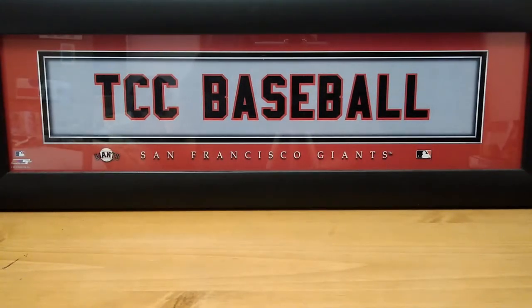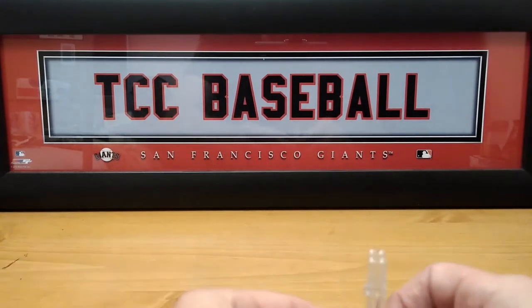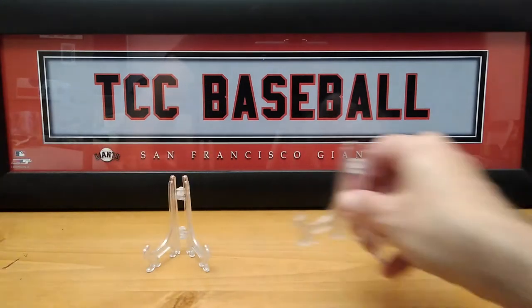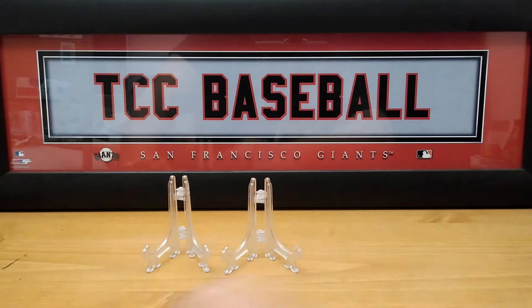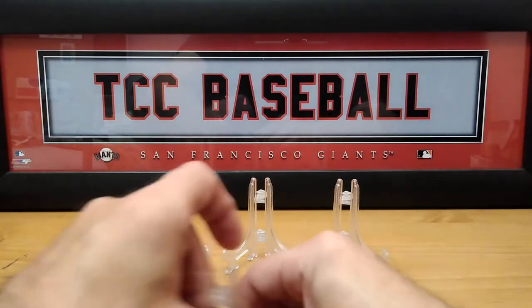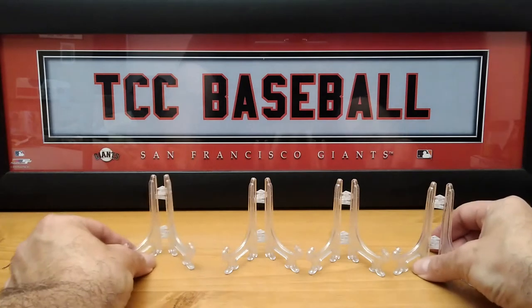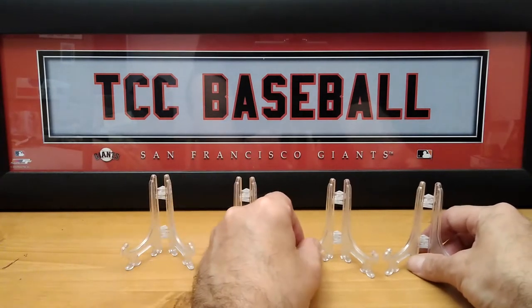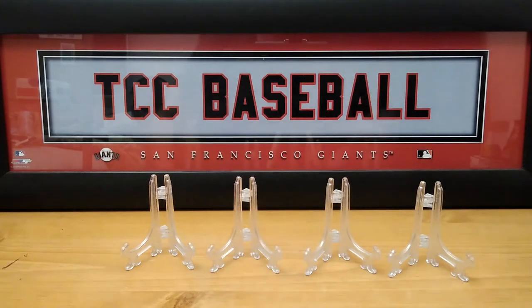All right, so what I want to show you guys is a couple of cards that I found among my collection that I think you would enjoy. I'm pretty sure some of you have seen these before. If not, they will bring back some memories. I know when I found them, they did for me. Let's get into it. First, we're going to show some stuff from 1992.